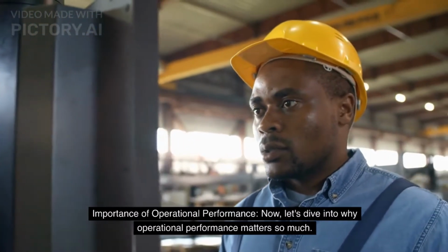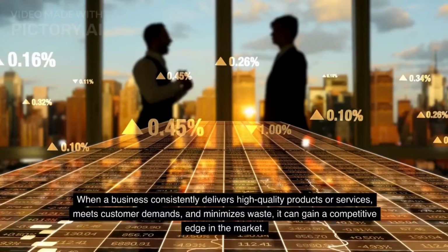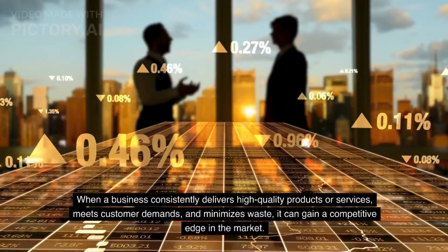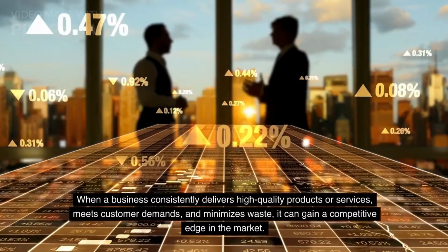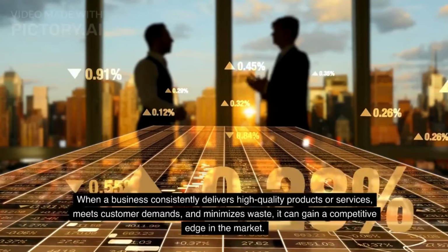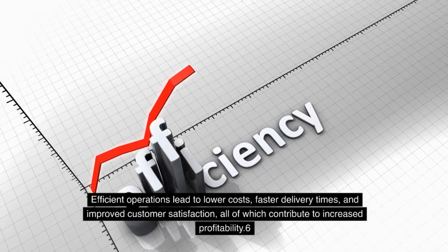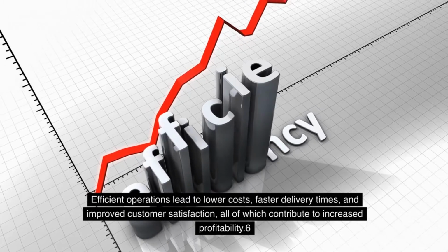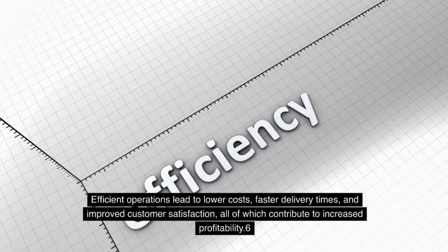Now, let's dive into why operational performance matters so much. When a business consistently delivers high-quality products or services, meets customer demands, and minimizes waste, it can gain a competitive edge in the market. Efficient operations lead to lower costs, faster delivery times, and improved customer satisfaction, all of which contribute to increased profitability.